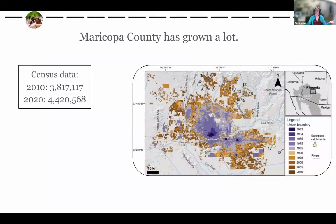So those of us who already are in Maricopa County, we know it's massive, but it has grown considerably even within just the past 10 years. So on the right, I have a figure that goes all the way from 1912 up to the 2010 census year. So that is dark purple all the way up to dark brown. And it's detailing the growth patterns of the Phoenix metropolitan area in Maricopa County. And so you can really see the massive expanse of the area, and you can also see exactly where it's going to grow into in order to fill all of those gaps.